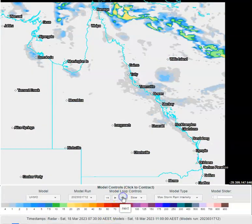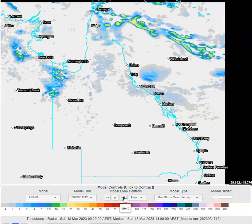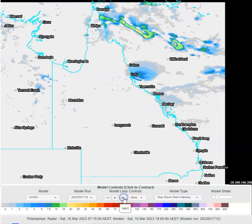As we go through today, we can see some isolated convection in the Gulf country and parts of northwest Queensland. We can also see that increase in rainfall coming in from the east into the Torres Strait and the northern parts of the tip end. We can also see some very isolated convective showers in the afternoon in the northeastern coast and adjacent inland areas, and through far north Queensland, a bit of isolated convection possible as well.